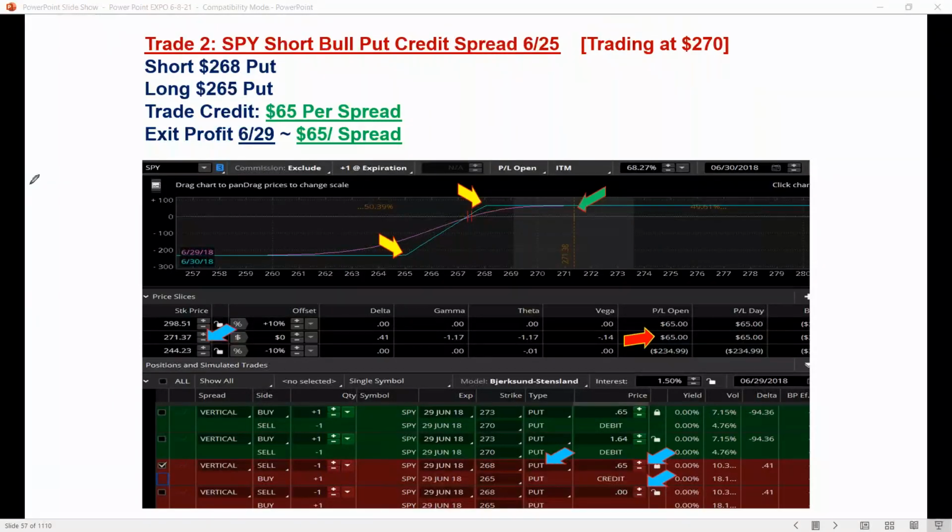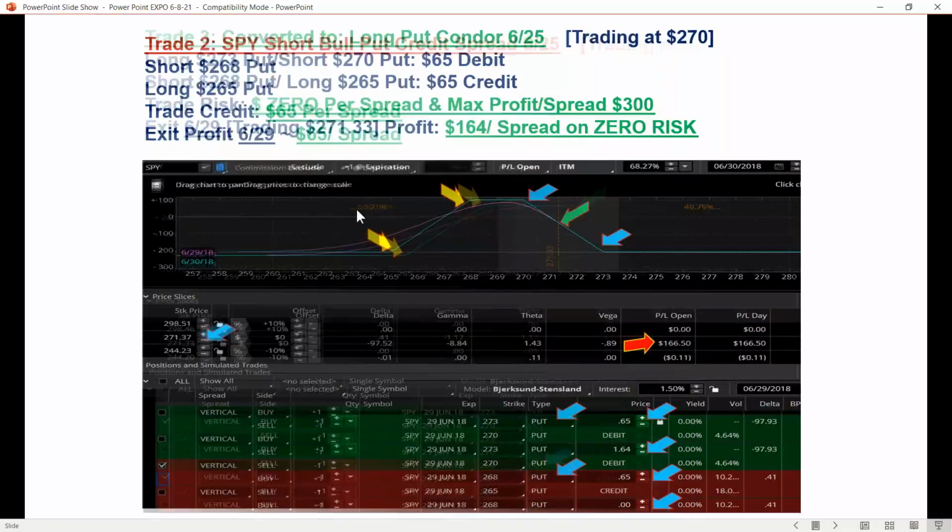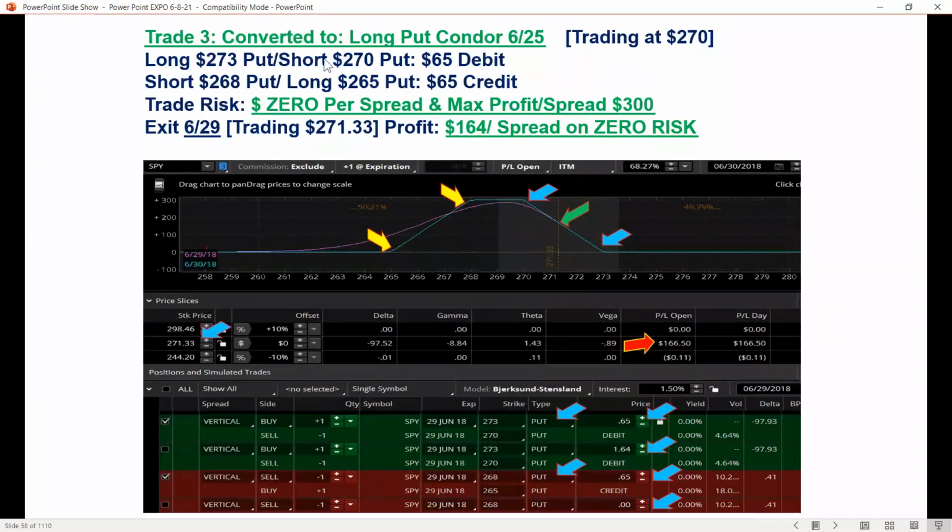All right, so here's what it ended up looking like, and then you can kick back and see what happens. So we started with the 273 long put, short put 270 at $65 debit. It flushed down. Instead of closing out the whole trade the first time down, we converted this to a bull put credit spread, brought in 65 credit. So now we have zero risk, and we've got this big fat profit zone, which if it went out in there, that would be a $300 return, but on our risk of zero. So it's basically an infinite return if you look at it. But it was going out right here, but still a nice big profit from the profit zone here. So it was going out right there, up $164 per spread at that time.